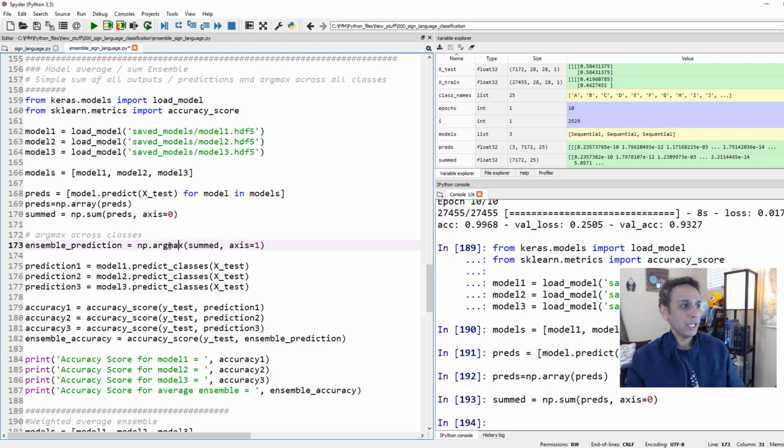Now, let's go ahead and use argmax, okay? From this summed axis, which means we have 25 columns, each corresponding to a specific alphabet, right? A, B, C, D, E, F. For A, we have these three model predictions and we added them. So using model one, if the prediction is 0.1, using model two, if the prediction is 0.2, model three, 0.3, when you add them, you get 0.6, sum of all of these. So they don't add to one, they add to three.